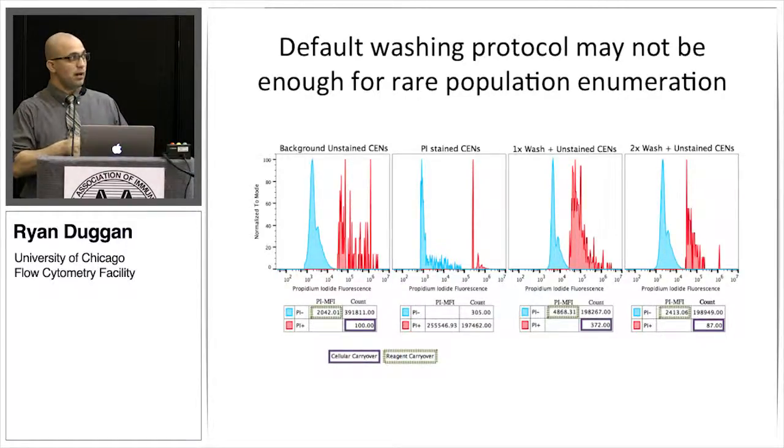Again, one additional wash brings that back down to baseline, and that's usually what we expect. Usually the 2 washes to get rid of this is kind of the standard. What this means really is that if you were doing a rare population type assay, you'd really want to optimize the washing procedure between your wells. And thankfully, with the NovoCyte sampler in their software, you can actually program in additional washes between wells, so it's not really an issue.